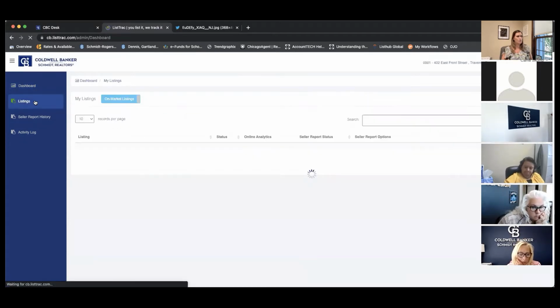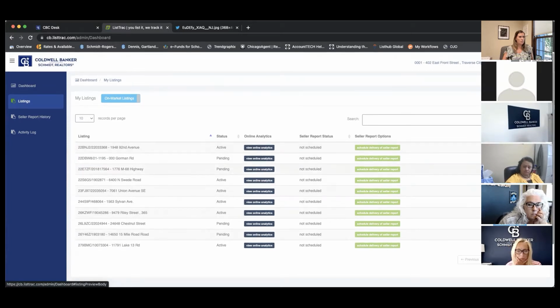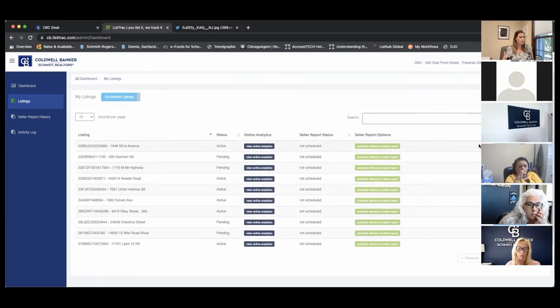So again, like I said, administratively, you can set this up for your agents, or they can do it on their own accounts by accessing their own ListTrac. And this is where it should show you, first, the address, the status, the online analytics, if a seller report is set up, what your seller report options are, and a preview of the seller report. All of these three options are available when you click into the listing.